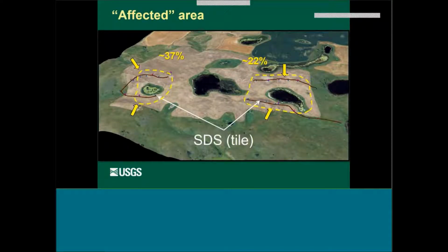Here's a figure that shows the affected area of the tile. The dashed yellow lines are an approximation of the wetland catchments. The red lines are an approximation of some of the tile lines. As you see, the setbacks result in the tile being placed well upslope of the wetlands, and there wasn't a lot of area upslope of the tile lines to be intercepting precipitation runoff and pore water. That makes sense looking at the catchments, and it is also reflected in those small water volumes that we captured coming out of the tile outlets.